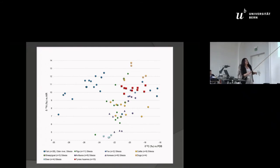So I was trying to put that in the global context of the ecology. I also measured animals that we have from Silesia to see what the trophic level is. And it looks fairly, I mean, there are no starvation cases in any way.